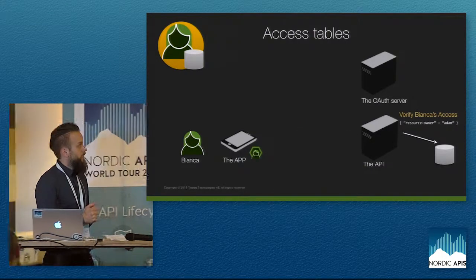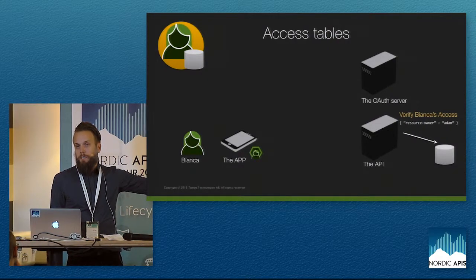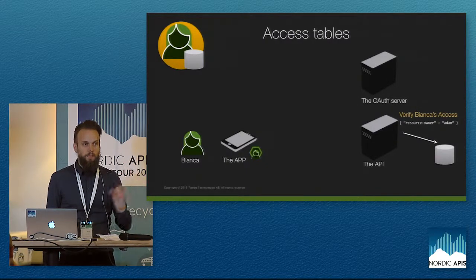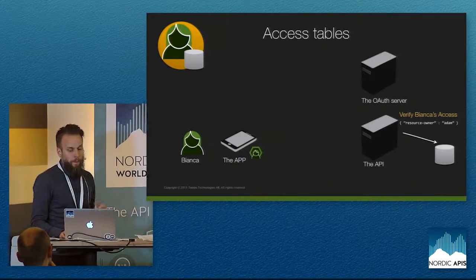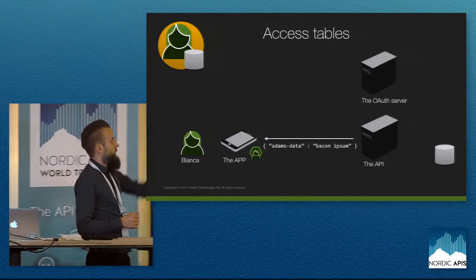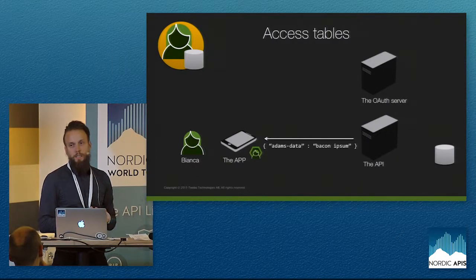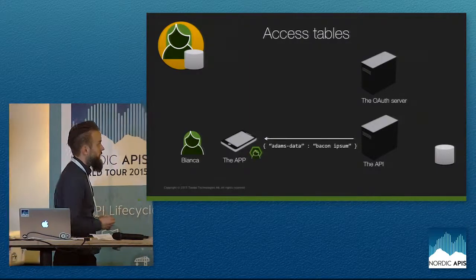What happens is that the API needs to then talk to the database and verify that the access is real. And it needs to know when it needs to do this, at what particular times in the execution chain it needs to validate this access. And then it responds with Adam's data back to the app. This is probably the architecturally simplest way of doing it and the implementation-wise hardest way of doing it.